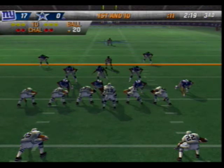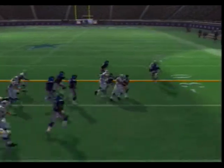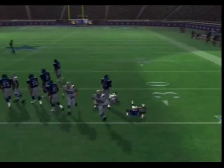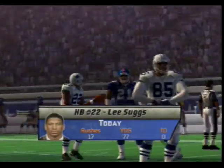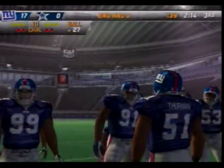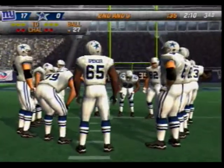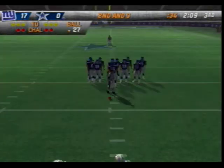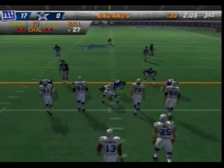Nickerson using split. Watch the snap. Gives the ball off. Julian Peterson stopped him for his third tackle so far. He's looking pretty good running the ball. And I'll tell you, that sure takes a lot of pressure off your quarterback. Second and 3 coming up here. Ball on the 27-yard line.